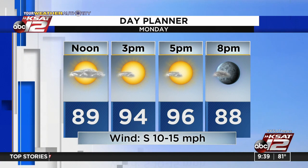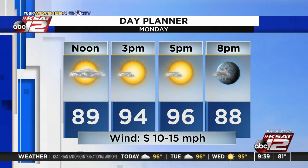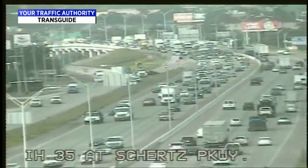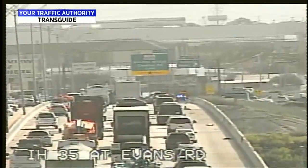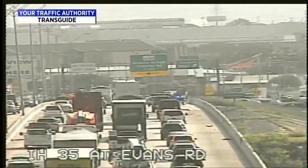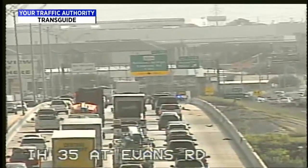We'll have another look at the traffic. So I think that's kind of the important thing to look at today. Coming up here in just a few minutes, guys. Thank you, Justin. Quick look. We've still got those slowdowns at 35 and Schertz Parkway right now. Here's kind of another angle, 35 and Evans. They've still got some flashing lights. Things slow going, particularly in the lanes going away from this TransGuide camera. A lot of traffic. And time now, 9:39, about 81 degrees out there.